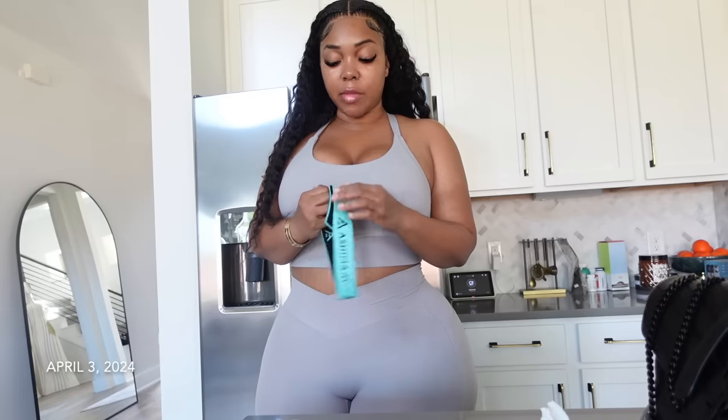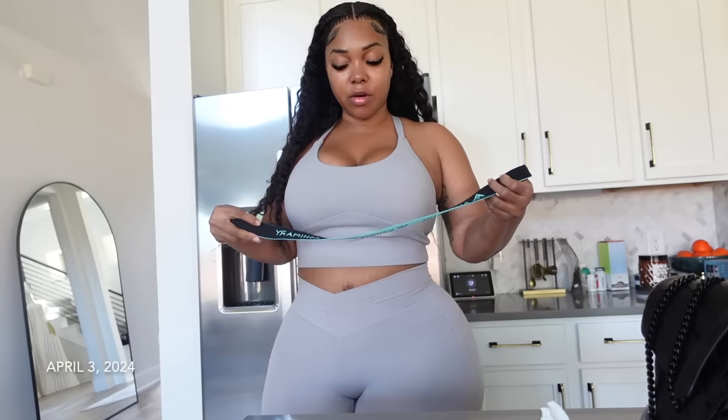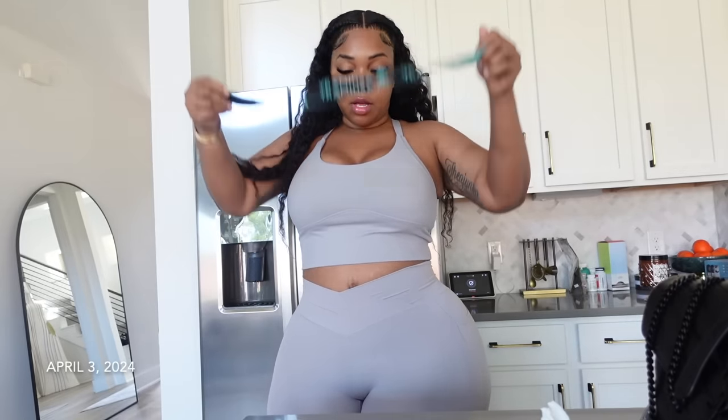About to go to the gym. Outfit from Hilara. Shoes Nike. Cute. And then I have this edge band that I'm gonna wear so my wig won't lift up more than it's already been lifting. So I'll put that on when I get to the gym. I have real bruises on the bottom of my feet from walking on rocks from our hike.